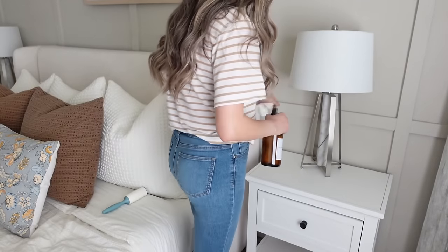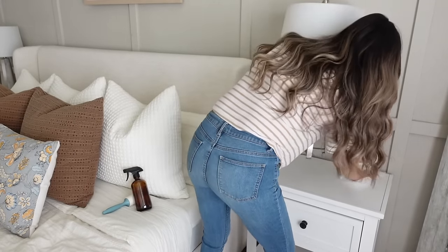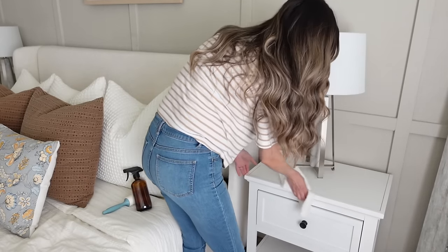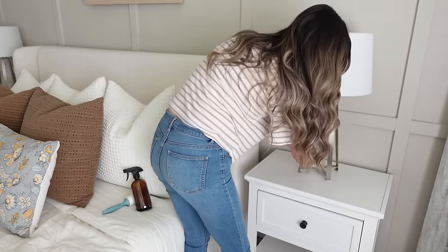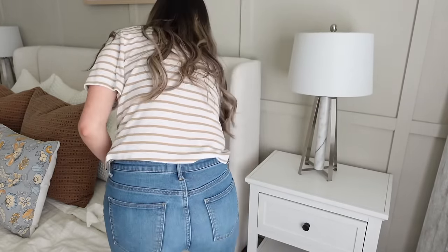Moving over to my husband's nightstand, I'm just going to give this a good wipe down and also take a lint roller to the lampshade. Gets all the dust, dirt, and hair off of it. A huge tip if you have never tried it and you have animals in your home.